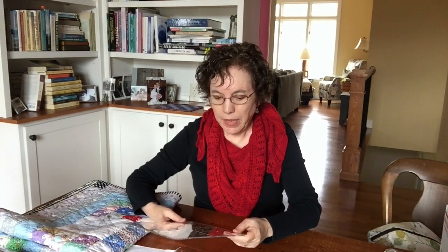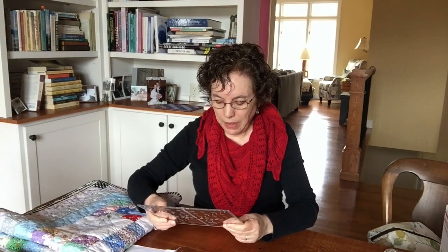She loaned it to me and I purchased one the exact size she had, which was 6.5. And then I got an 8.5 as well. So I recommend that you get one of these because you don't know when you're going to need it. And you could always use it for regular squaring up as well.